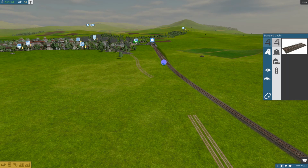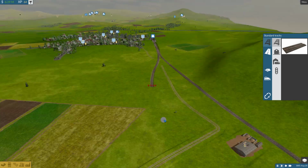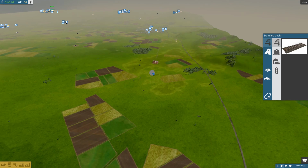Give me some train track again. Lock on that end piece. There we go. And we'll come over this way. Just like this. Look at that. That's going to look cool. So it's going to come out here. Connect out. We could come out further if we want.